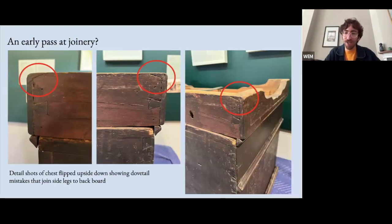And what I think is more interesting than that is this idiosyncrasy on this carved chest that our conservator, Mark Anderson, calls a classic beginner's mistake when one is first experimenting with dovetails. And I see Larissa laughing here.